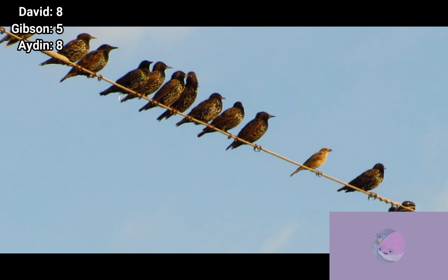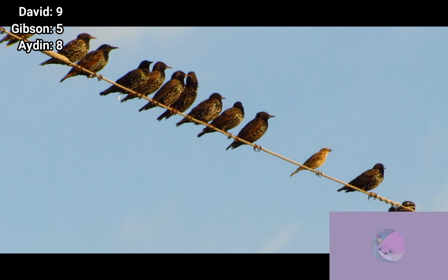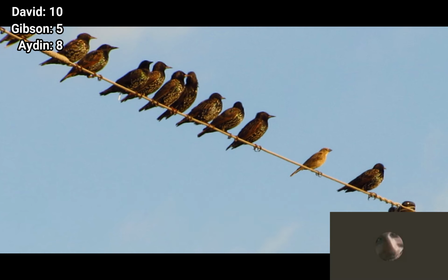There's technically 2 bird species in this photo. But you're gonna name the one where there's more than one of them. Okay. I have to do some math here. There are many of them. I didn't sign up for this. I hope that you can figure out which one there is more than one of. European starling. Hell yeah. Starling family. Yes. Oh my goodness.